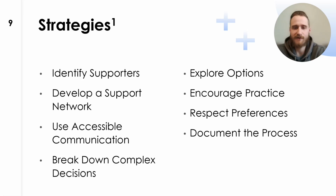So, there's various different strategies that one can use to go about facilitating supportive decision making in those with IDD. Some examples of those would be identifying supporters and developing a support network, using accessible communication for the individual and helping them break down complex decisions. And then you could also help them explore options related to that decision. And then you also want to encourage them to practice their decision making skills, respect their preferences in all decisions that are made, and all in all, just document the process.